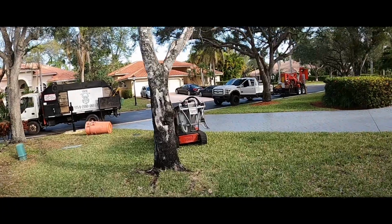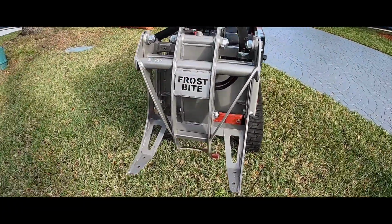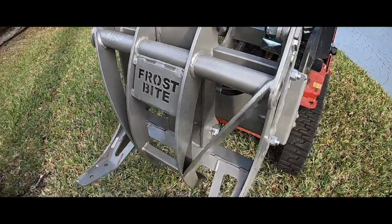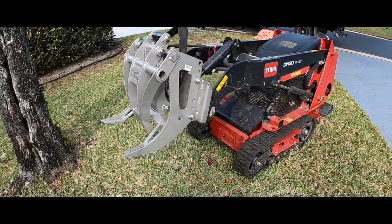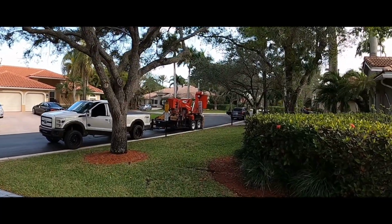And we got a new addition to the family. Look at that puppy right there. That puppy's nice looking, huh? Grapple's gonna do us some good, cause it's only me and Lauren over there today.